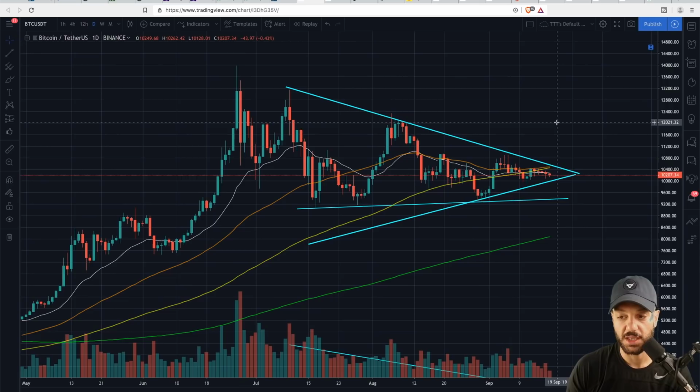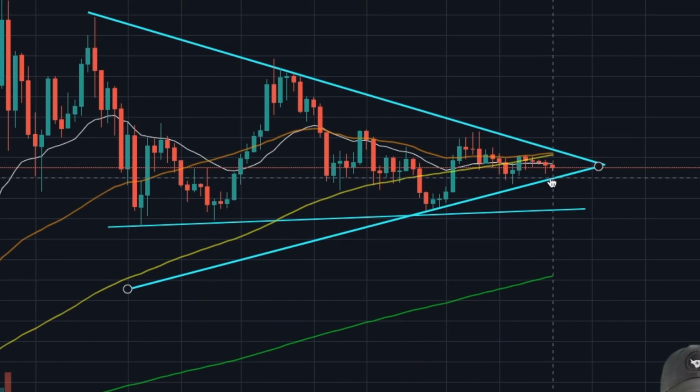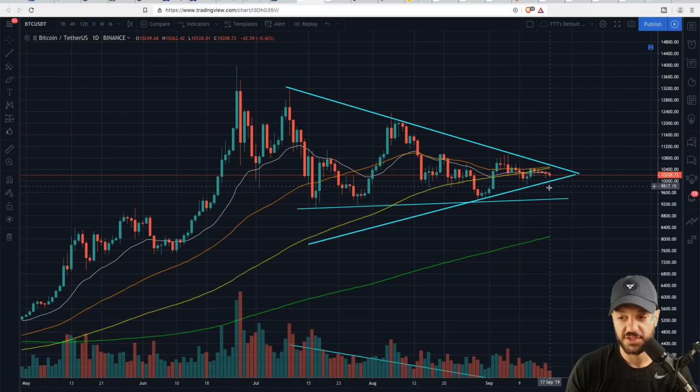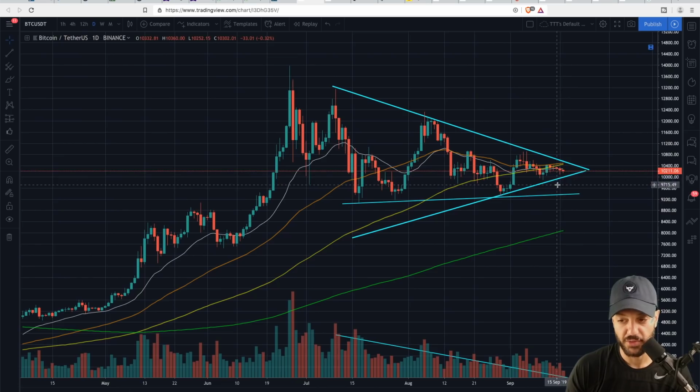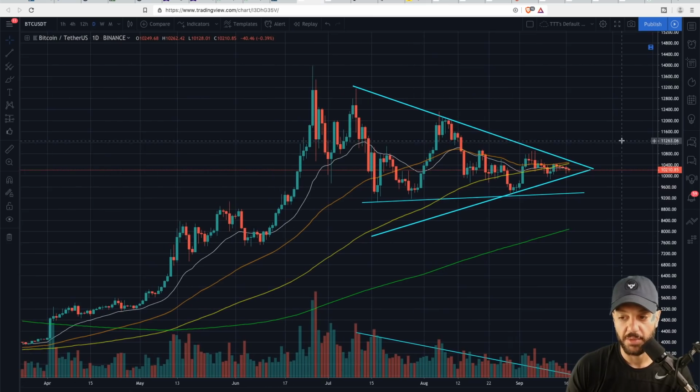I will consider a long if we actually touch this support point here of the symmetrical triangle with a pretty tight stop limit, obviously below the support. I'll definitely consider a long if we eventually break the symmetrical triangle and retest this 9100 that we've hit 3 times already in the last couple months or so.